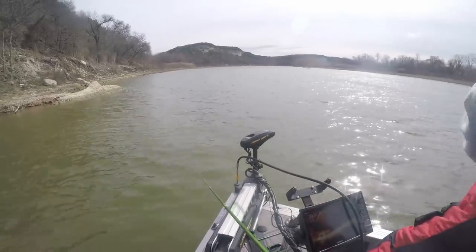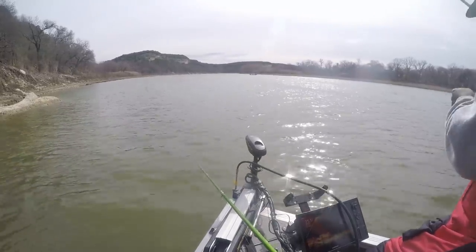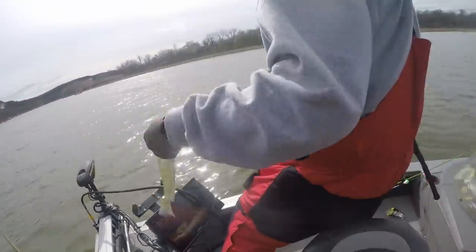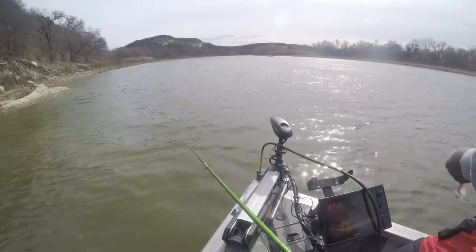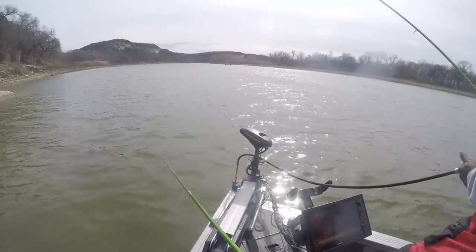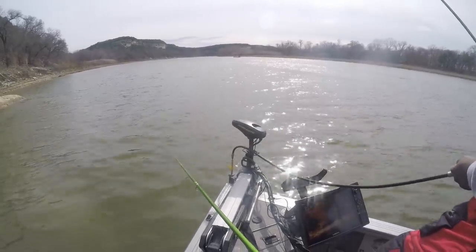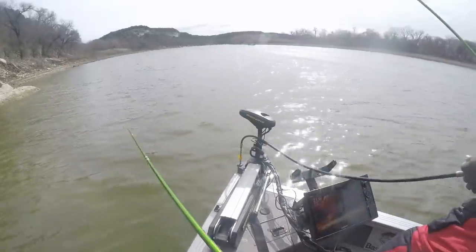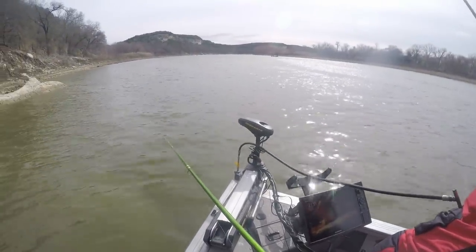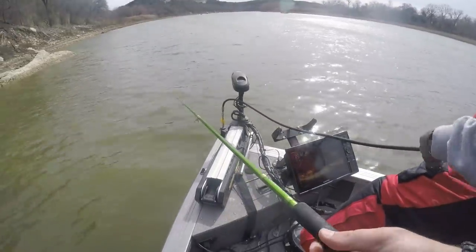These fish are all over everything. It's just the size. Size might vary, man. That might be a 10. No, I don't think so. What do you think? Nah, ain't no point in wasting time. I don't want to run up on that because they're high. Oh, that's a big school. The way I fish this is just like this, because we always have a south wind. Oh, there's fish right below the boat.